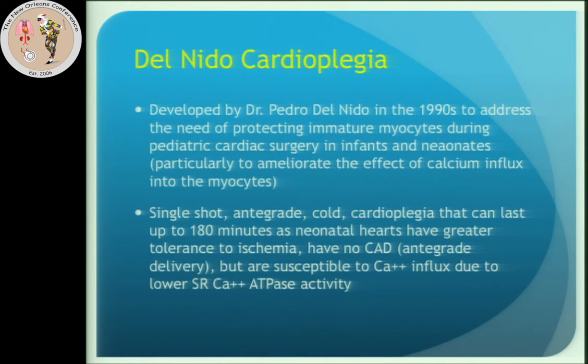So neonatal myocytes have a much better tolerance to ischemia than adult myocytes, but they're also much more susceptible to calcium influx than adult myocytes. They have lower levels of sarcoplasmic reticulum calcium ATPase activity, and high intracellular calcium can damage a neonatal myocyte much more so than an adult.